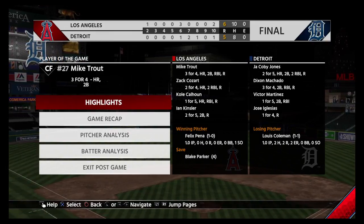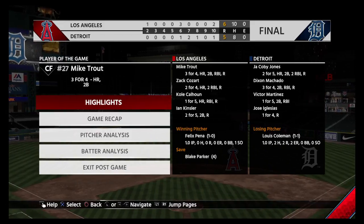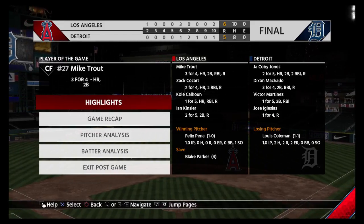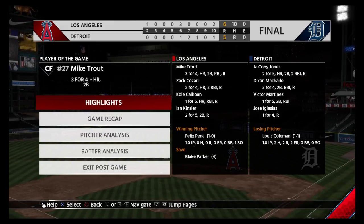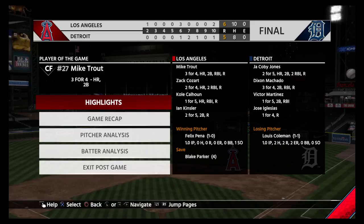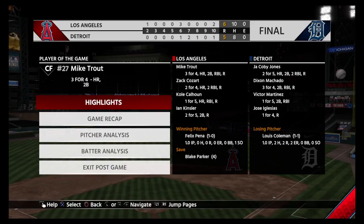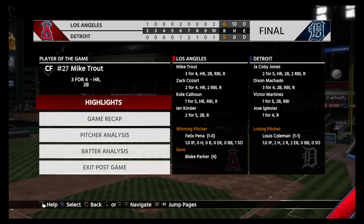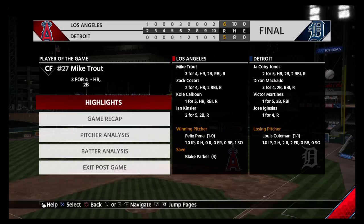Our final line score tonight, first for the victorious Angels, 6 runs, 10 hits, no errors, 7 men on base. For the Tigers, 5 runs, 8 hits, no errors. They left 9 runners on base. Time of the ball game, 3 hours and 27 minutes.